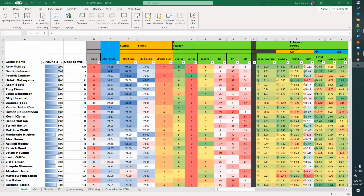So this is the second round, after the second round, I should say, of the BMW PGA Championship. Excuse me, I did that yesterday too. It's not the PGA Championship, it's just the BMW Championship. The BMW PGA Championship is a European Tour event. Anyways, we'll get on with what we're doing here. Okay, so this is round 3 that we've got coming up.